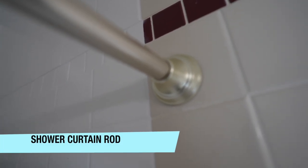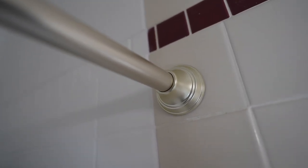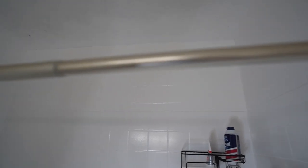Here I just did a pretty simple upgrade that anyone can do. I replaced this shower curtain rod. I went over to Bed Bath & Beyond and got a new one. It's a lot nicer than the old one. The old one was all dirty and rusty. And it's those small details that really help spruce the place up a little, you know?